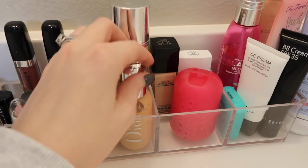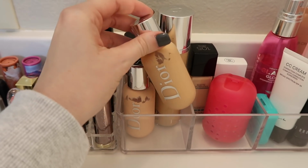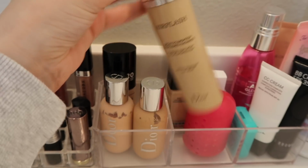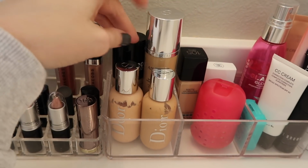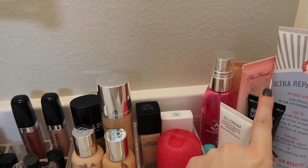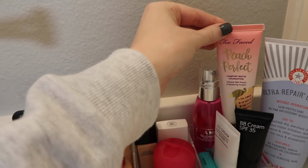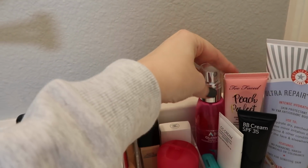Foundations I reached for the most are the Dior Backstage Face and Body. I love it so much. I have 2 colors, and then I love the Dior Air Flash as well. These 2 back here are drugstore. They don't carry Chanel. Wouldn't exactly recommend this. Too Faced Peach Perfect is really good. I just cannot find a good shade match.